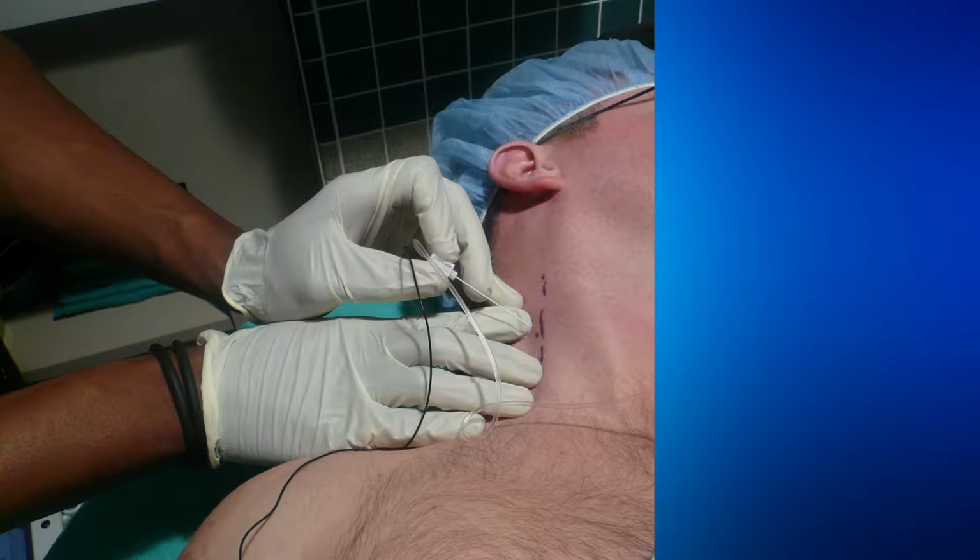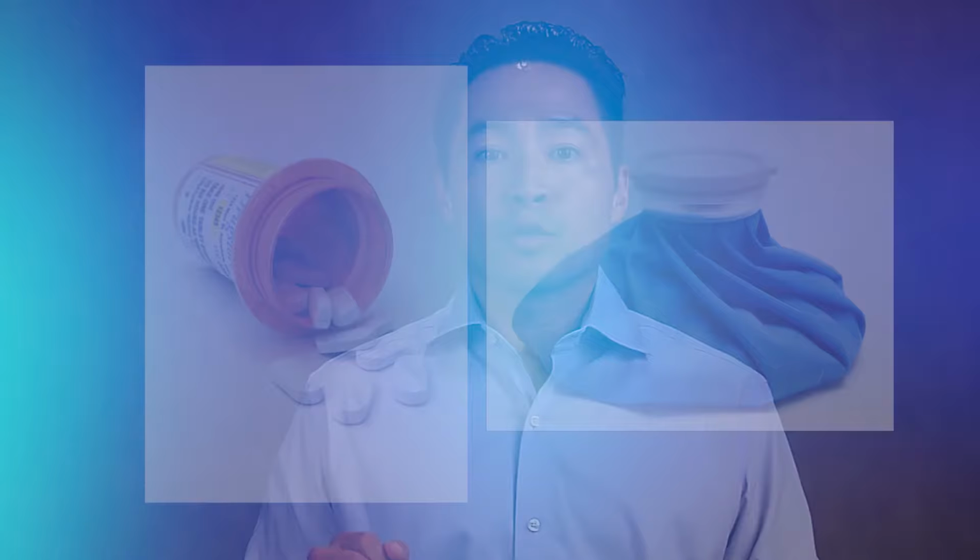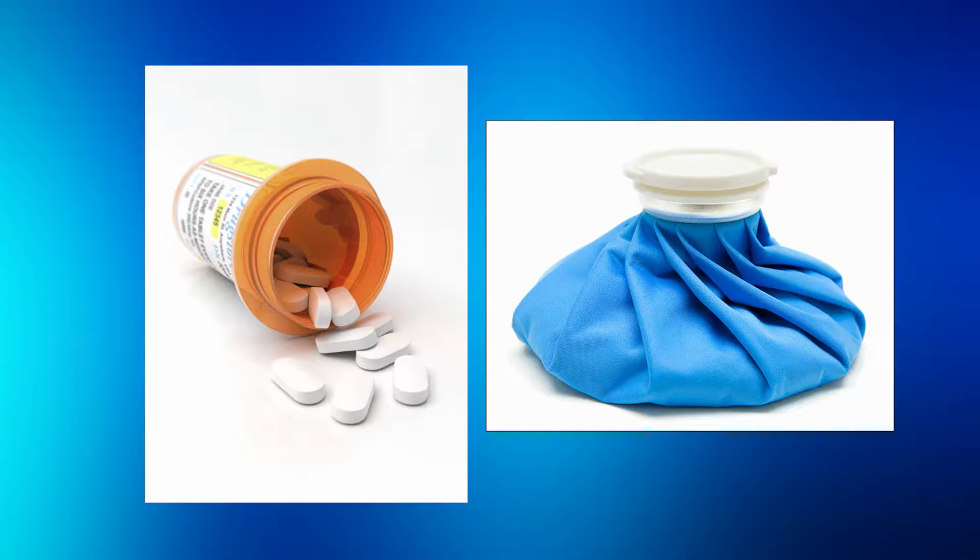Your shoulder surgery is done with a nerve block, so you'll not feel any pain the first 24 hours. Once the nerve block wears off, it is normal for the shoulder to be painful. It is important to take your pain medication and ice regularly to stay on top of the pain.